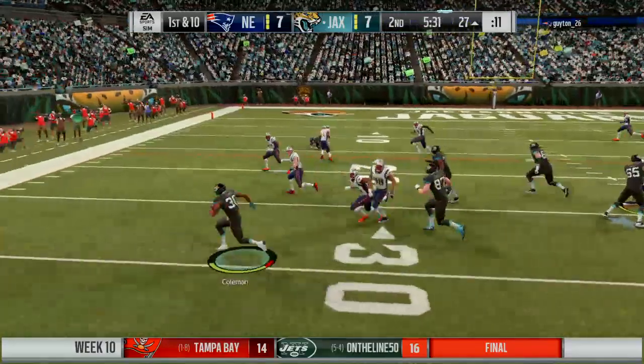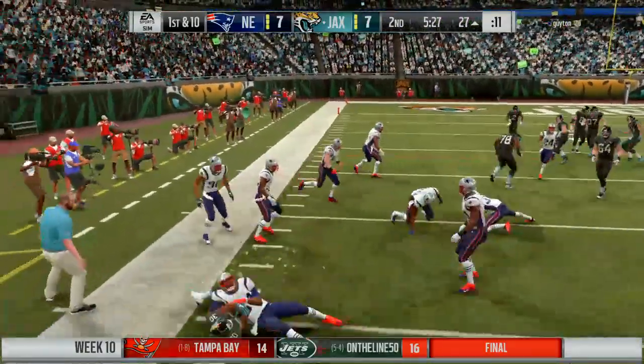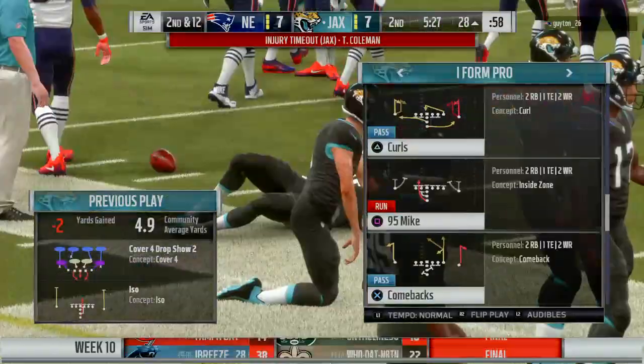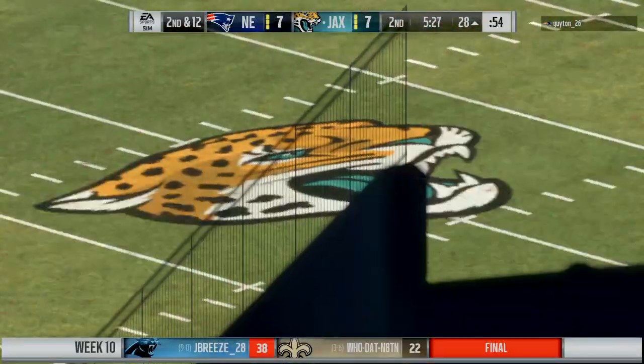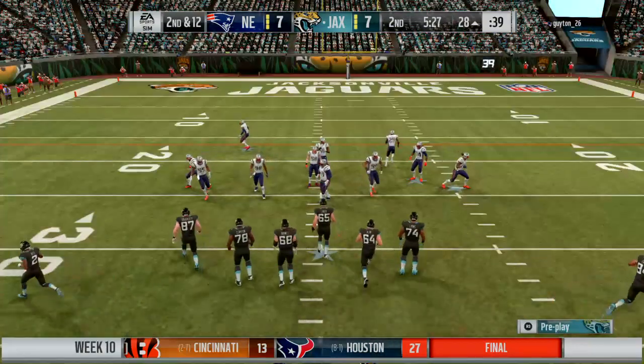Coleman now. Oh, and now he bowls him over. And he'll lose yardage here. Going down back at the 28. And now we'll get a timeout. Looks like we've got a Jaguar in some discomfort down there on the field. While the trainers take a look, we'll step aside.